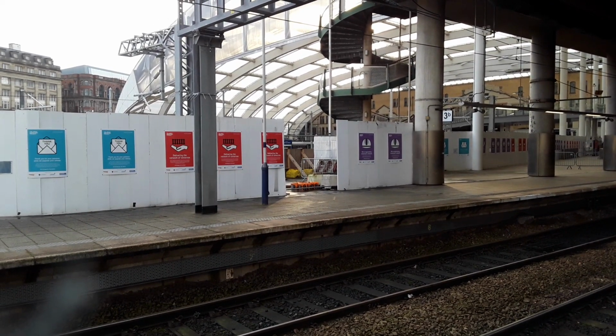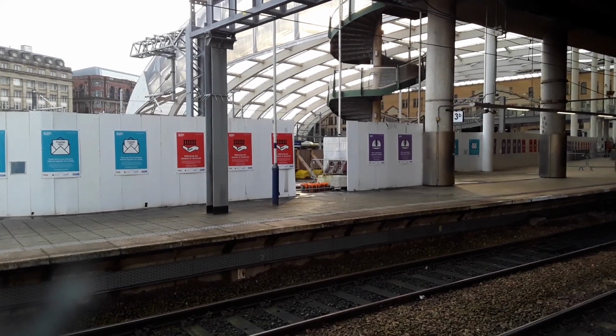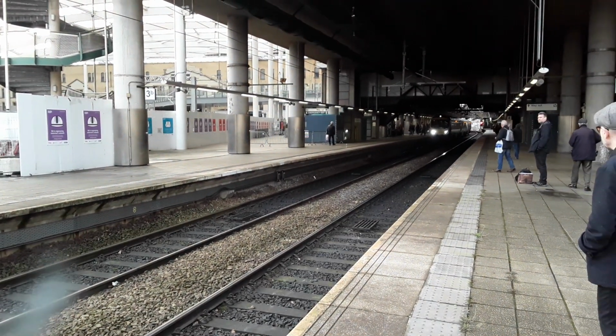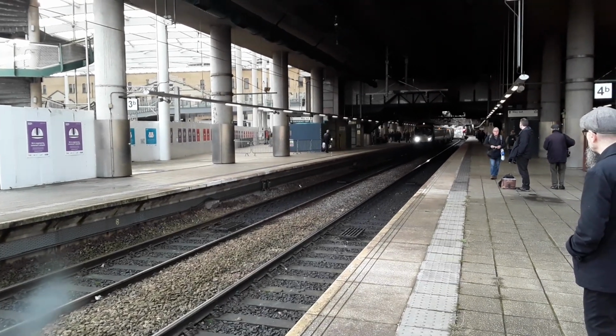See, if these fences weren't here, it wouldn't be too much of a problem. Oh well, what can you do?